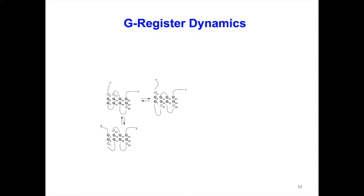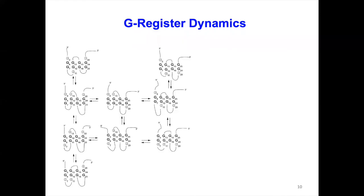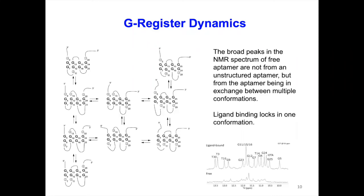Or another strand could change position. We would still form the 2 G quadruplexes, or the 2 G tetrads in the quadruplex, but we have a different arrangement of Gs in there. And there's another one, the other strand can be displaced. And, et cetera, et cetera. You can imagine a whole bunch of slippage events taking place.